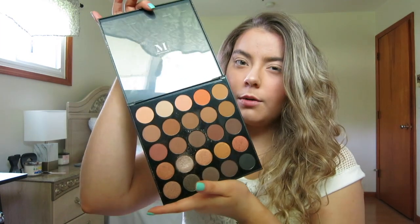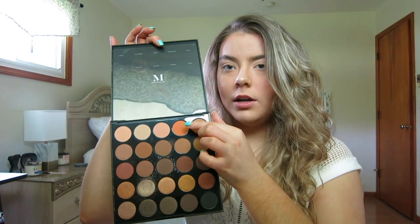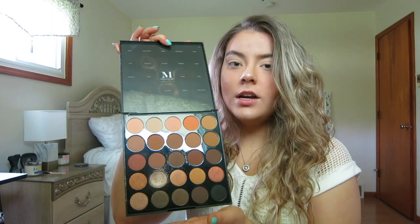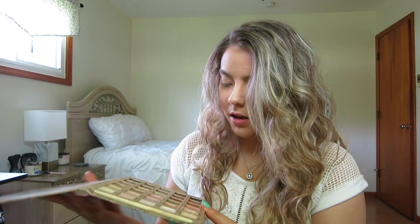I want to eliminate palettes that are going to be super easy to match. For example, a Morphe palette, because Morphe palettes are just so cohesive with color that if I tried to make it hard, it would be kind of easy because all the shades are the same tone. You know what I mean? So if I picked this one and this one and this one, I could make something out of that because all of the shades are in the same color range. But when it's something like the Norvina palette, where all the colors are a little bit different, it could be a little bit more challenging. It might be more fun with a bigger palette, but I just hate this palette so much.